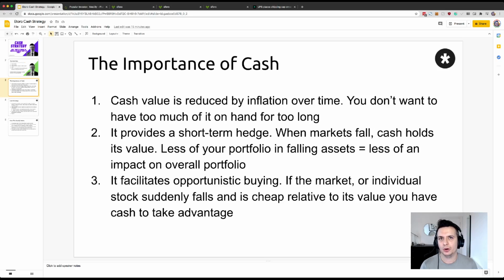So how does it work as an asset within the portfolio? Well, it provides a short-term hedge. So if the markets are falling, let's say, to exaggerate, 50% of your portfolio is cash, and your stocks fall 50% in value for some reason, right?